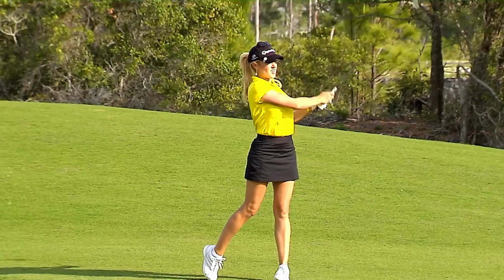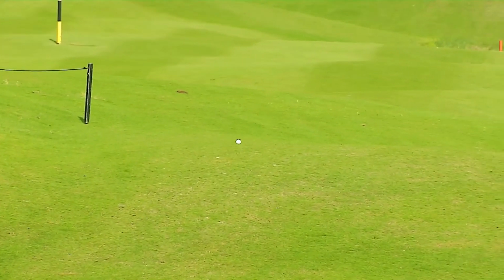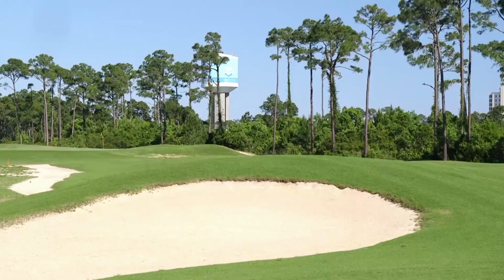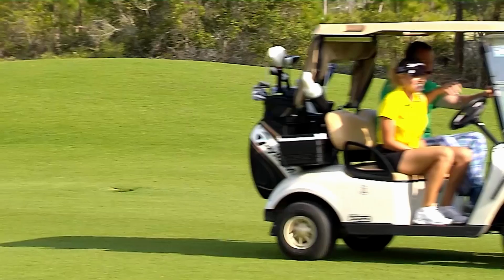Oh, good hit. Man, you stung that one. I did see one of my fellow competitors last week top a 3-wood. Her hands were all the way down, huh? All the way up by the top. We're going to name that the Natalie Gulbis tip. It's not. It's just the Butch Harmon tip that I carry over and listen to. Okay, let's go find your ball. Butch has enough tips. We can steal one and name it yours.